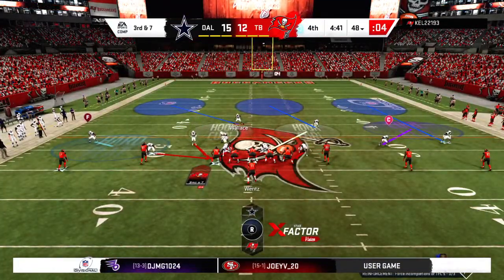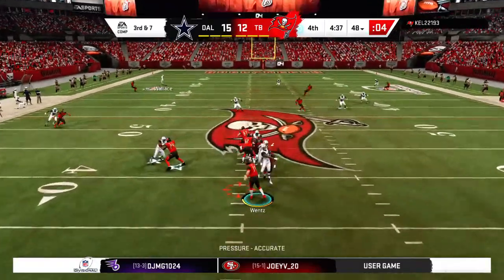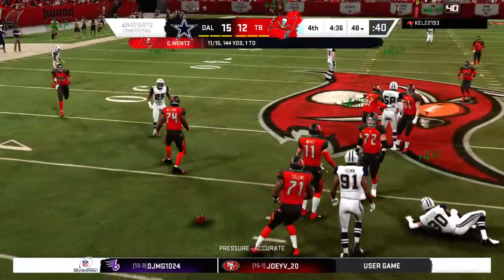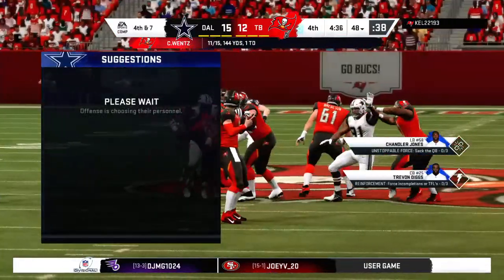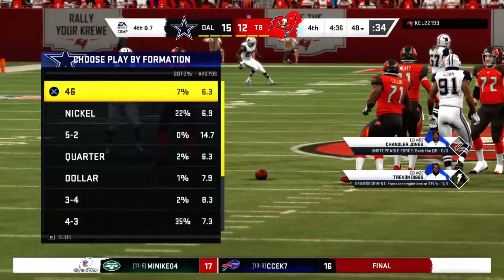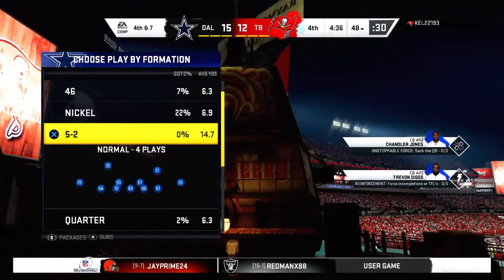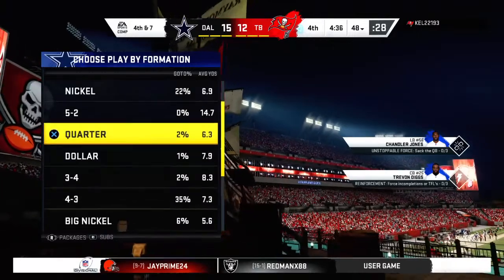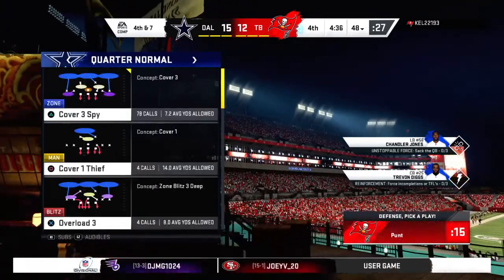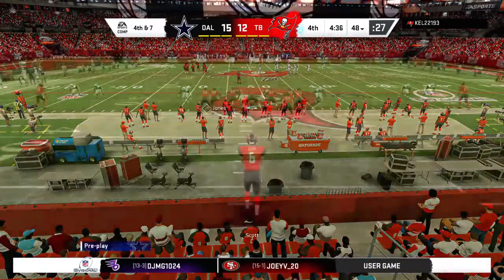From the gun, it's Wentz. And that is incomplete. Not only was the call spot on, how about the execution of that defense right there? The zone was absolutely locked up tight. He was trying to force it in there on third down. But if there's a time to force it, he felt like he needed to make a play, right? Yeah, exactly right. Third down, you got to try and find something. There's nothing available there for him.